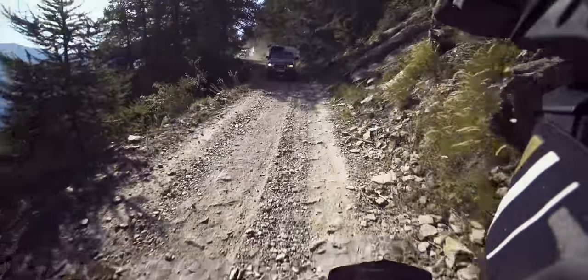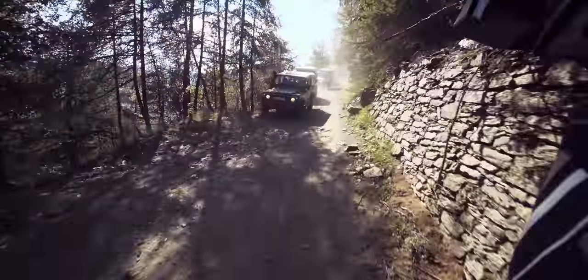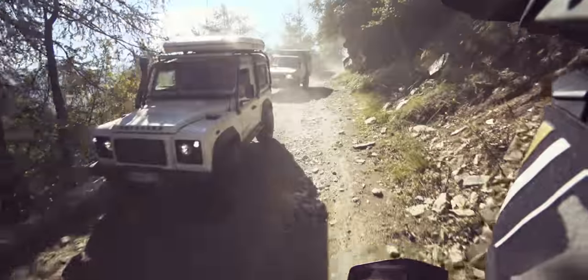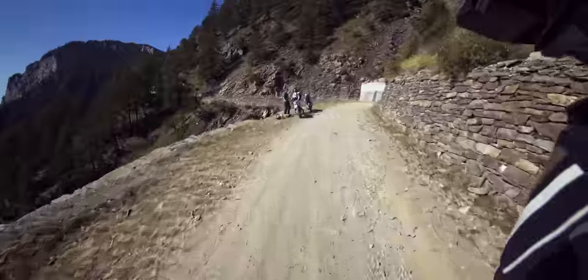Montjeffereau is definitely one of the more popular tracks. As you can see just by the traffic, it's better known, and there's a lot of 4x4 vehicles that we saw, a lot of other riders on motorcycles too, so we weren't alone on this hill on this day.